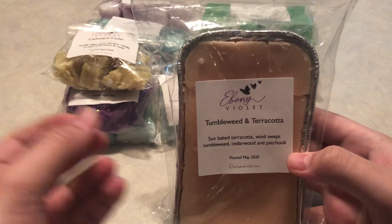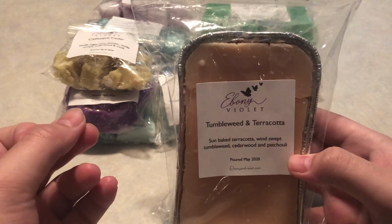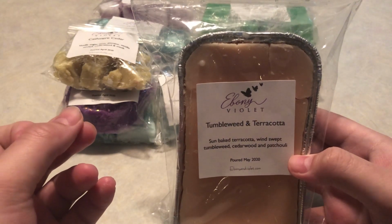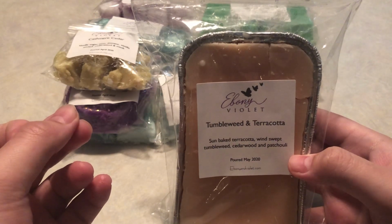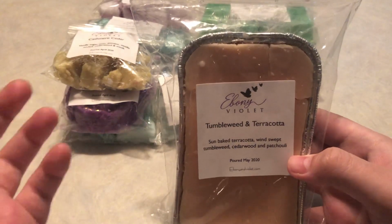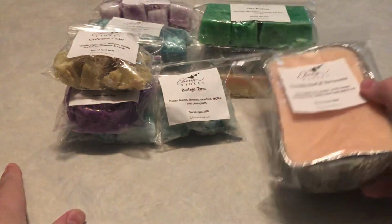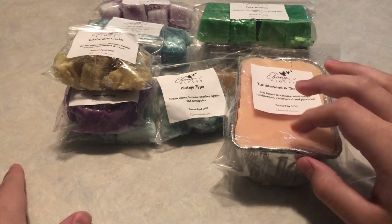like a natural herbal kind, not herbal, but like this is something I feel like someone who's very in touch with outdoors and nature would wear as a cologne, if that makes sense. And this is what they would smell like. It smells like the dust off of clay pots in cologne form, is how I describe it. And I adore this scent. I have a lot with this one.